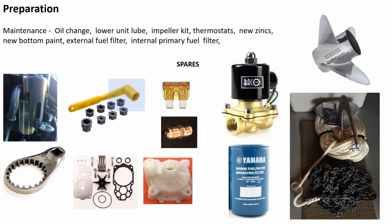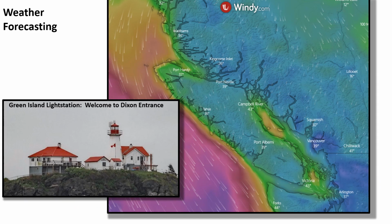So before departure, it's prudent to make sure that the boat is ready for such an extended trip. Prior to our first Alaska trip, we did the usual maintenance, as we do every spring, but in addition, we changed the water pump, spark plugs, thermostats, and applied new bottom paint. And although there are many places along the way that have good supply shops, it's still best to have some critical items as spares in the boat. In our preparation video, we'll discuss what spare parts we took, as well as what we found necessary.